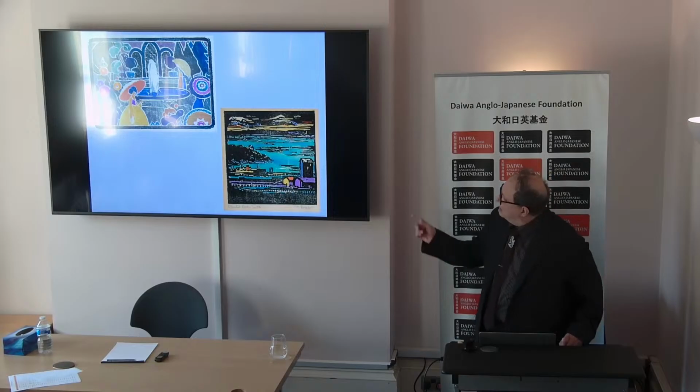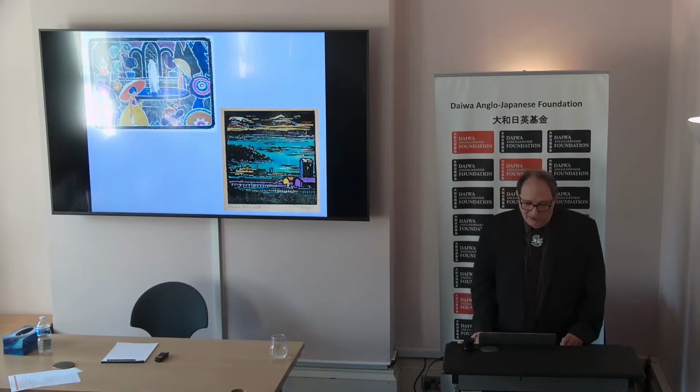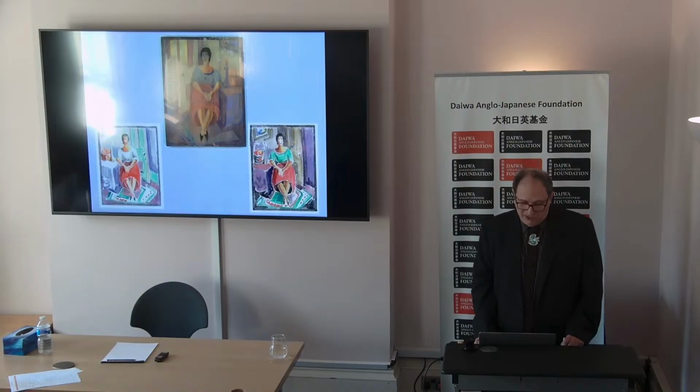If you look at the imagery up on the top left, I could be wrong, but I see a little bit of the influence of your Bloomsbury group in this. When I went through her effects with her grandson, she actually had a Duncan Grant watercolor, and she had several exhibition catalogs of Duncan Grant. So I think she was influenced by the Bloomsbury group, but let that go in favor of this Japanese influence that was so successful in that region.